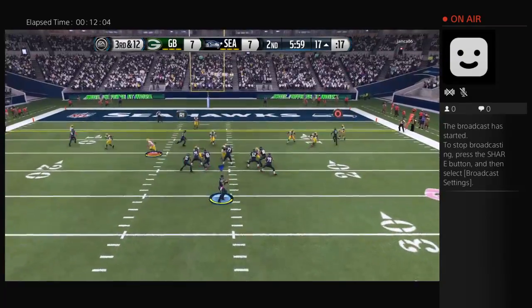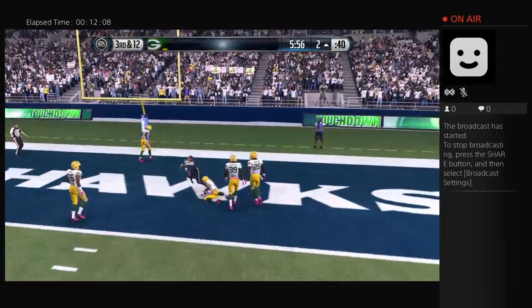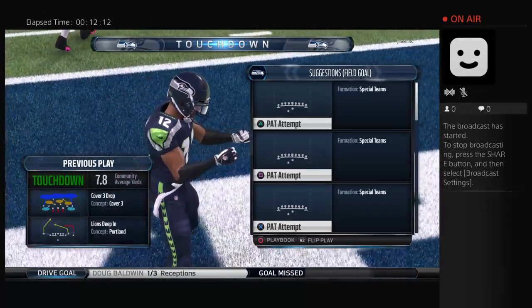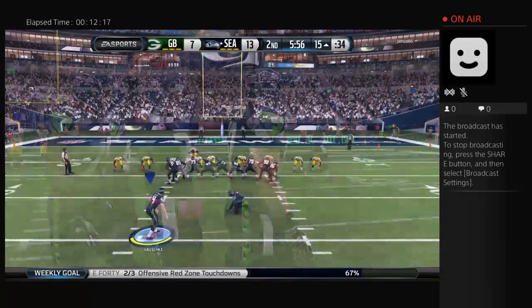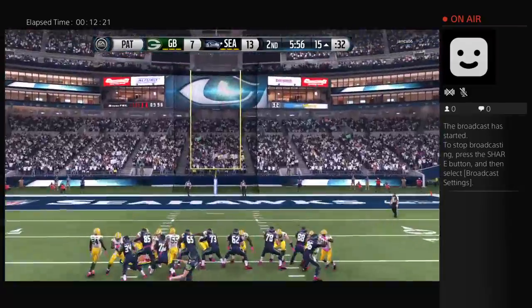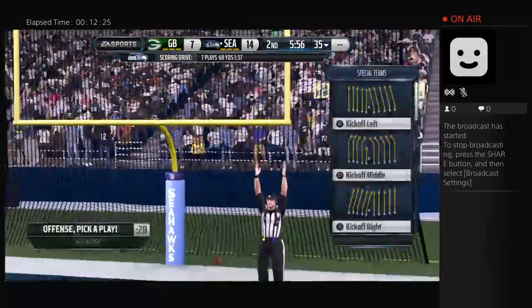And the second quarter is underway with this snap. Touchdown, Seattle. Finding the end zone for the second time. What a throw by the quarterback for a touchdown. It was just really nice. He threw it beautifully, right on target. Touchdown. And the point after is good.